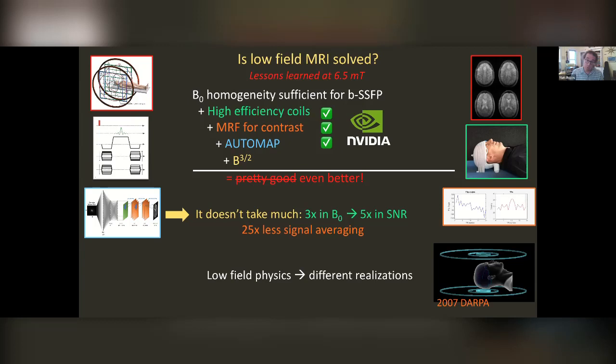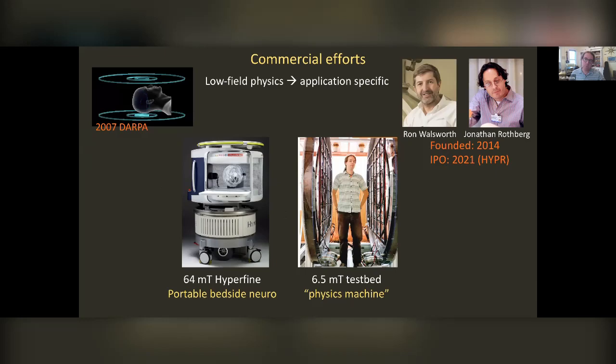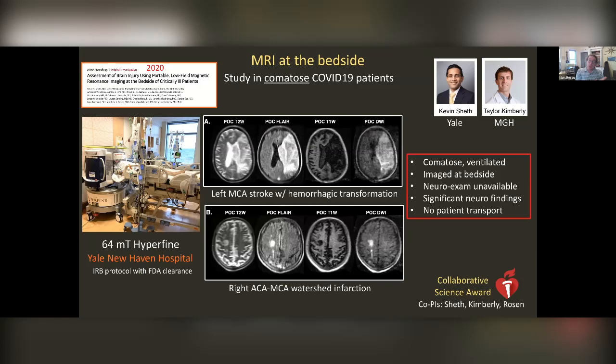So of course, realizing that once you understand the low field physics means you could build application-specific scanners, led Ron Walsworth, Jonathan Rothberg, and me in 2014 to found Hyperfine. So here's the 64 millitesla Hyperfine scanner next to the 6.5 millitesla, let's call it physics machine. Taylor is going to talk about all of these results. I just want to give a little teaser here.